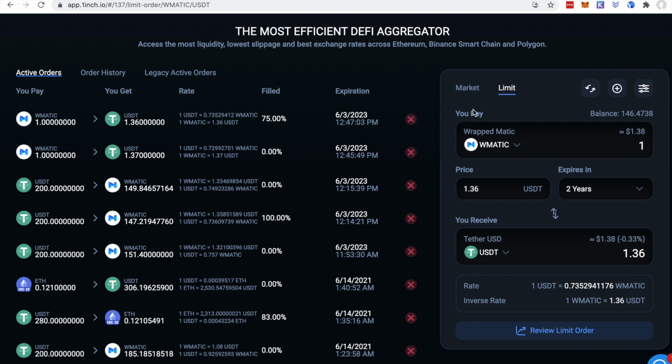Remember, DeFi is still very risky, so definitely pay attention to this space, but keep your safe hat on.